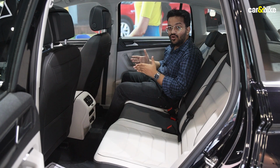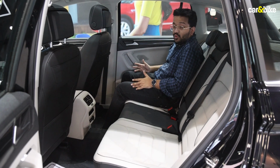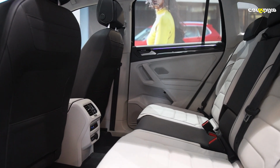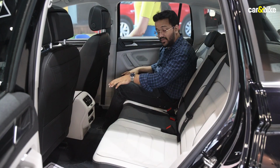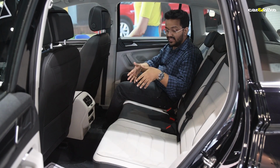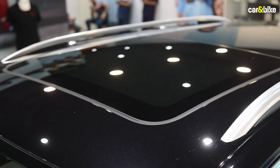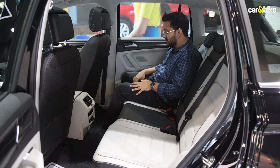Get into the back seat of the 2023 Tiguan and you will realize that nothing has changed back here. You still have a really comfortable back seat. There's still a pretty prominent transmission tunnel which will make things difficult for the middle passenger, and you still have this massive panoramic sunroof which is a welcome addition.